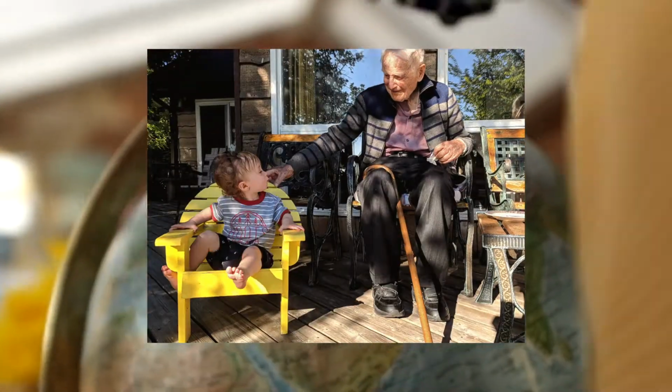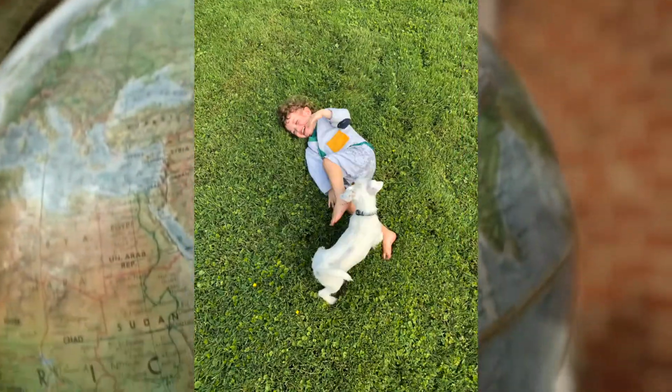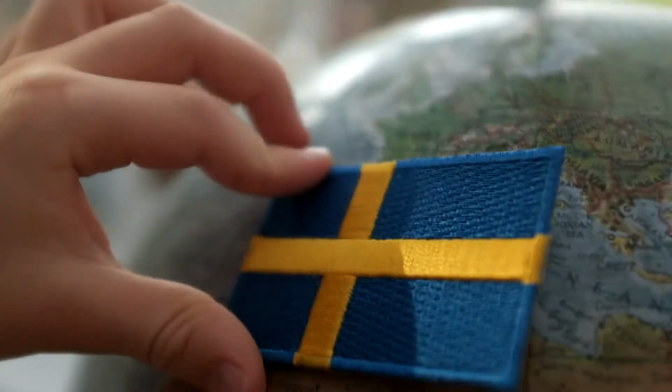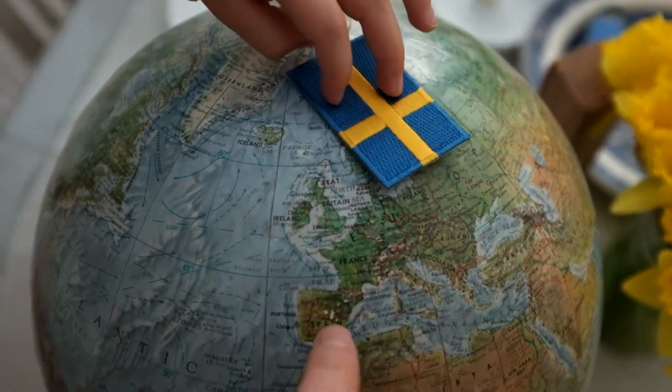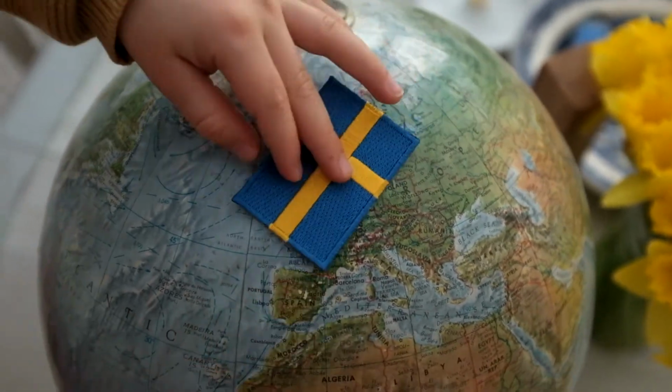So what was different about Sweden from the UK? Sweden, I see it on the map. It says Sweden, so it's right there. And that's the UK. Should we sit down and just talk about some of these photos?